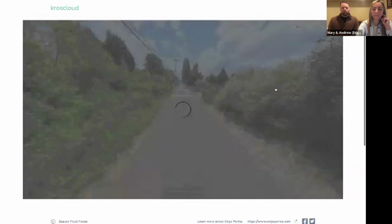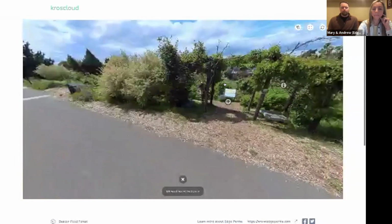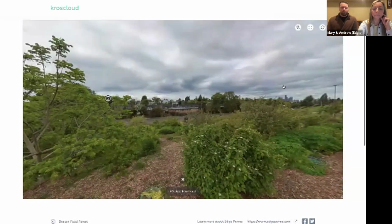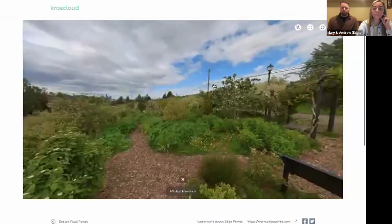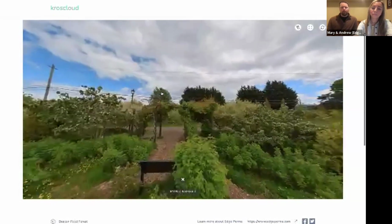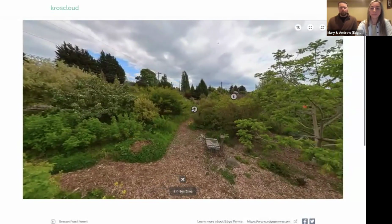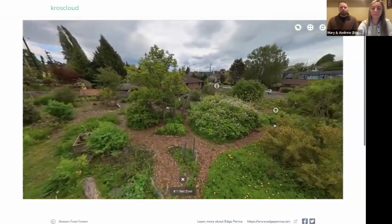But then we captured these 360 images in summer. So we did the 3D model in winter and these images in summer, which is a way to show how things change throughout the season. Here we've got a bunch of established nut trees and fruit trees with understory plantings of fruit shrubs and a massive amount of lupin here, which is a great Northwest native and nitrogen fixer that pollinators love, and it does a great job of holding space and is a great companion plant for a lot of these food producing and medicinal plants that you see throughout the food forest.